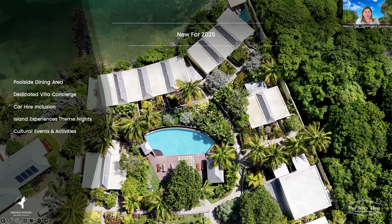Island experiences that are going to be introduced or are introduced into the experience that guests can enjoy on property are things like theme nights, local barbecues. They also do a weekly Grenadian oil down, which is the traditional national dish for anybody who doesn't know. And cultural events and activities that have been introduced to again give guests more of an experience at the property. There's spice tastings, we have rum tastings going on, chocolate making or cocoa making, etc.